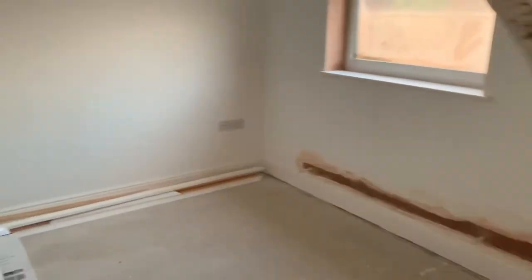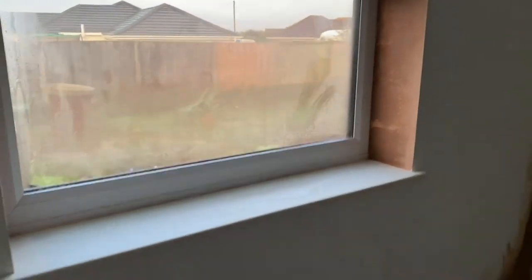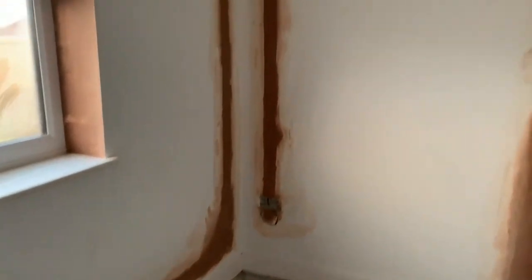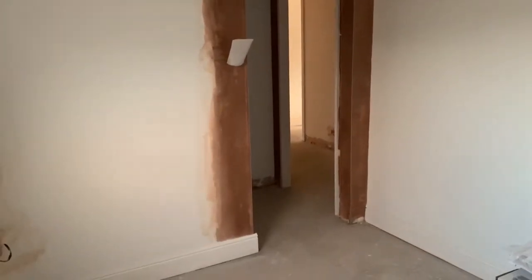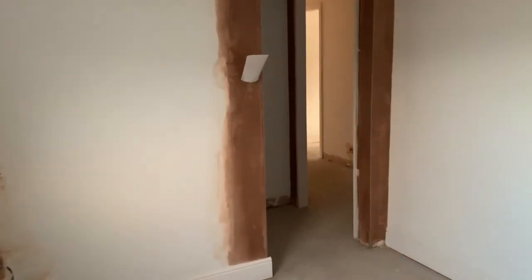And then coming into the office itself, we've now got the window plastered up, the chase has been plastered up, that new socket has been plastered up, and also the doorway, where we took the old door out. So definitely getting there now, 6 months in, and hopefully in the next couple of months, you'll start seeing some real progress.